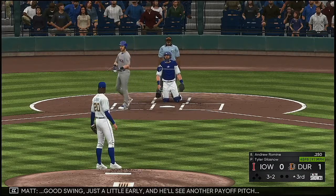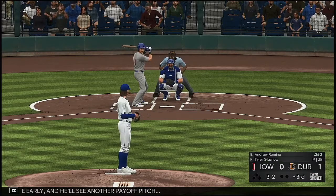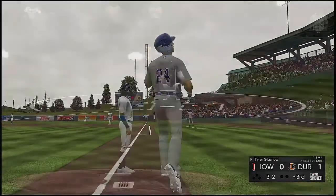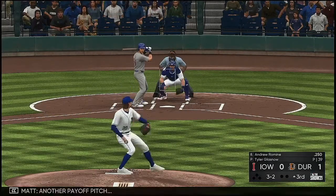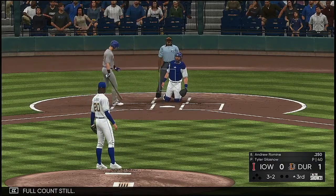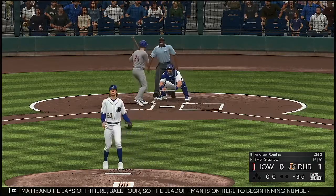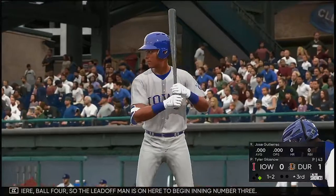Good swing, just a little early, and he'll see another payoff pitch. Again, he sends it out of play. Another payoff pitch. Full count still. The next 3-2. And he lays off there, ball four. So the leadoff man is on here to begin inning number three.